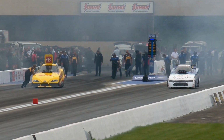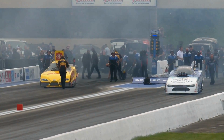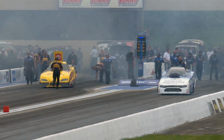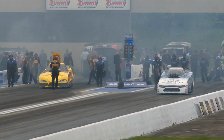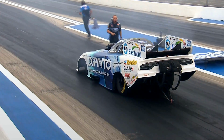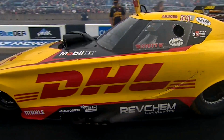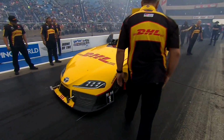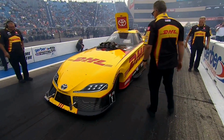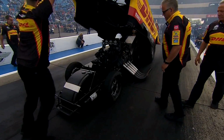J.R. Todd and those yellow fellas headed down to Indy earlier this week to make a few test runs. Very successful from what you can see. But these conditions are a little bit different than what they were earlier this week in Indy. So we shall see what Todd Smith and John Oberhofer can put down the track for those yellow fellas. But Alex Laughlin, new to Funny Car. You'd never be able to tell watching him drive it.